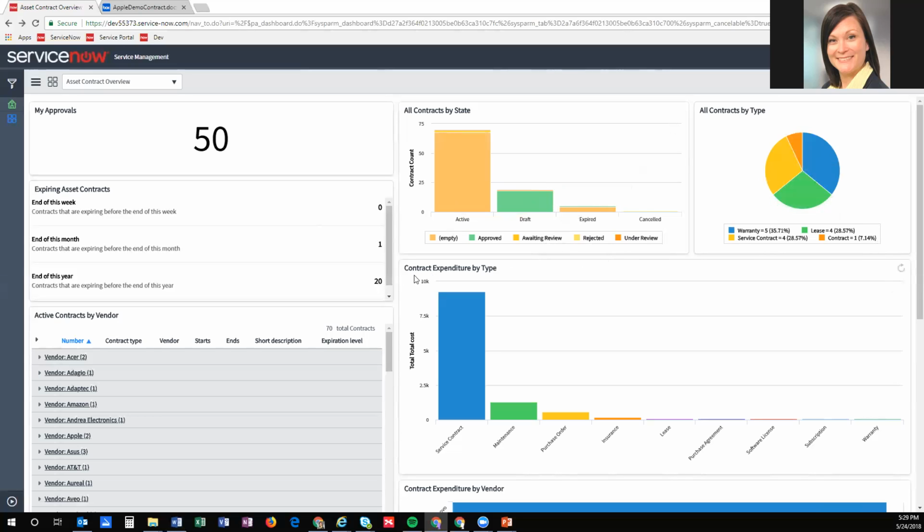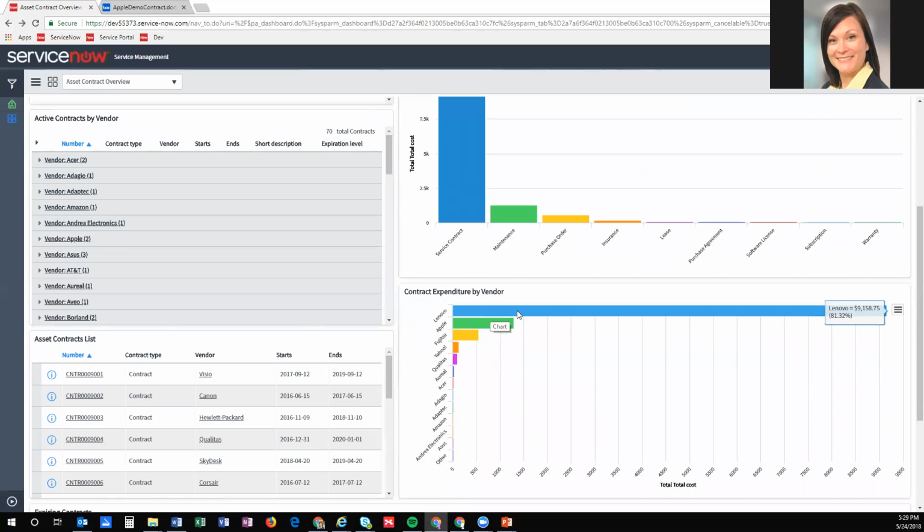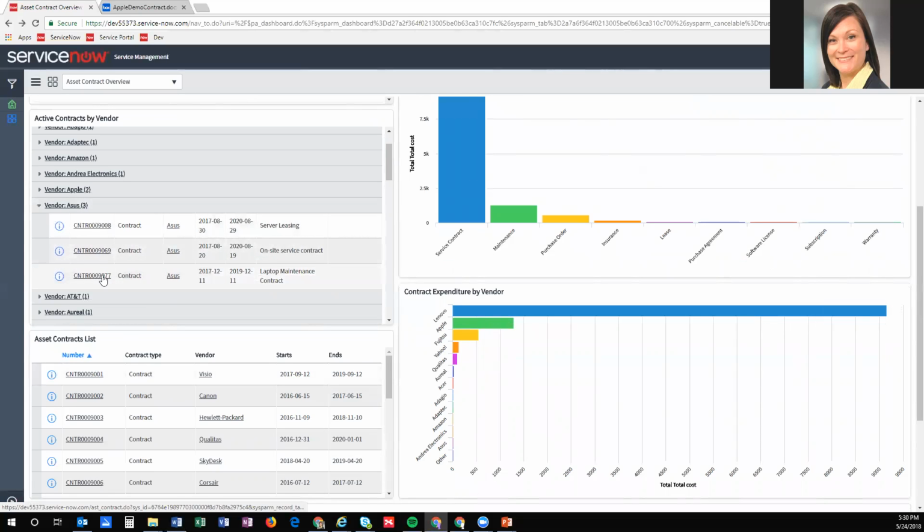You can also take a look at contract expenditure by type. So what types of contracts are we spending the most on, as well as visibility into contract expenditure by vendor. So which vendor are we spending the most with and why? Is there a way that we can renegotiate and bring those expenses down? Let's go ahead and take a look. We do have, for example, 3 contracts with a particular vendor. This is really nice because it gives you some insight on other places that you can address expenses, maybe renegotiations. Maybe you've got 2 contracts that are almost the same and you can consolidate some of those, reducing expenses as well.